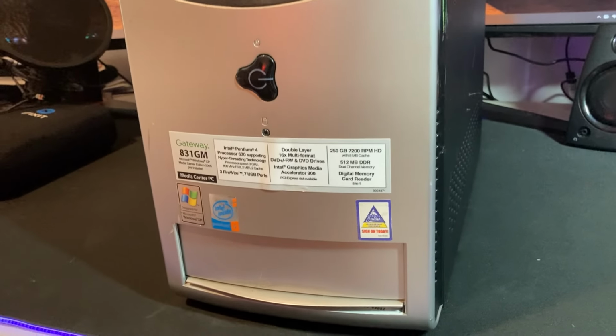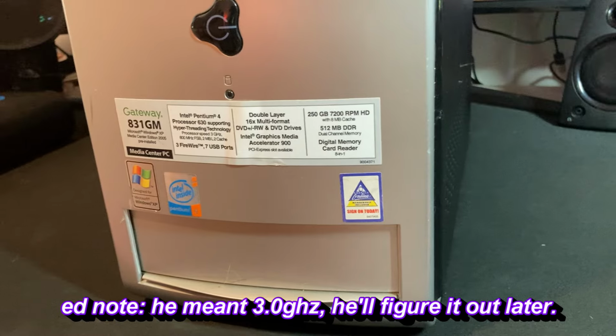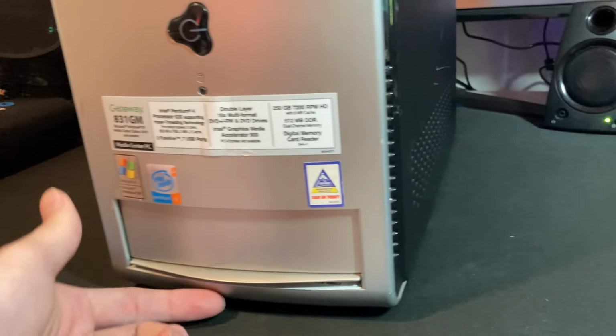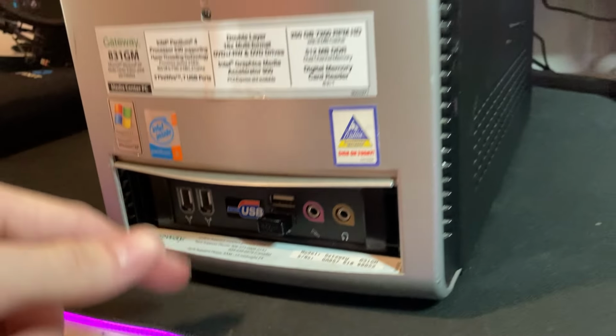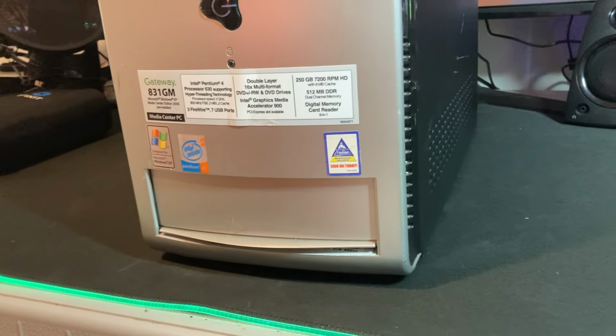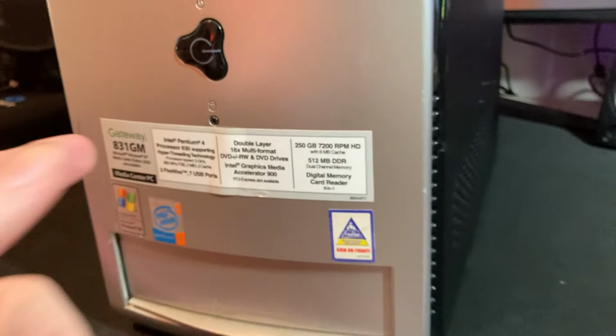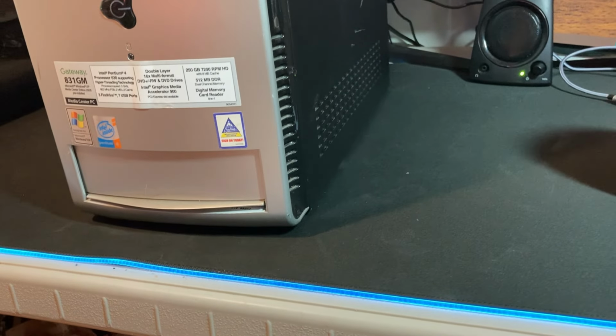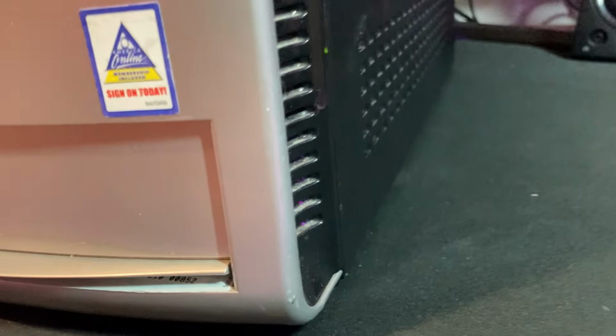But this is sporting an Intel Pentium 4 with an 800 megahertz clock speed, 3 FireWire ports, which, you know, who can say no to FireWire? 512 megabytes of RAM, Intel Graphics Media Accelerator 900, whatever the fuck that means, with a PCI Express slot. We'll be taking advantage of that. A 250 gigabyte 7200 RPM drive and a bunch of other bullshit I don't really care about. However, it does come with America Online pre-installed, so, you know, I gotta get my free hours out of that.